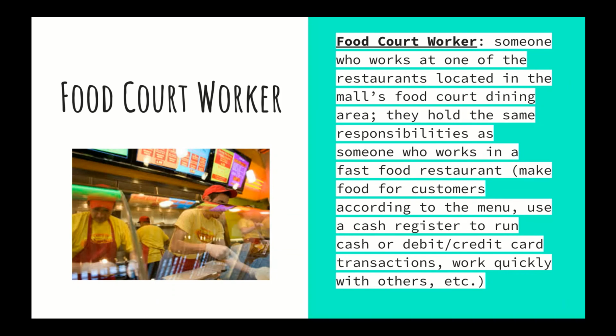All right, a food court worker. Food court worker is someone who works at one of the restaurants located in the mall's food court dining area. They hold the same responsibilities as someone who works in a fast food restaurant. So they make food for customers according to the menu. They use a cash register to run cash or debit/credit card transactions. They work quickly with others, etc. It's a very fast-paced environment.